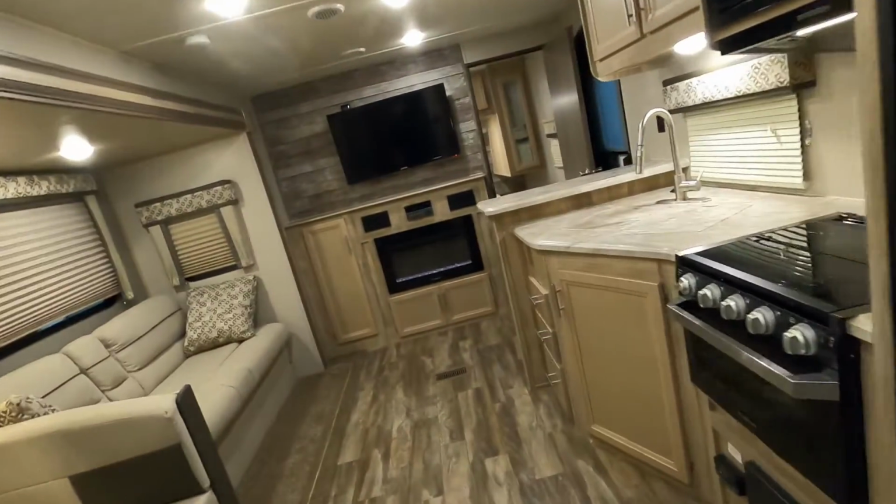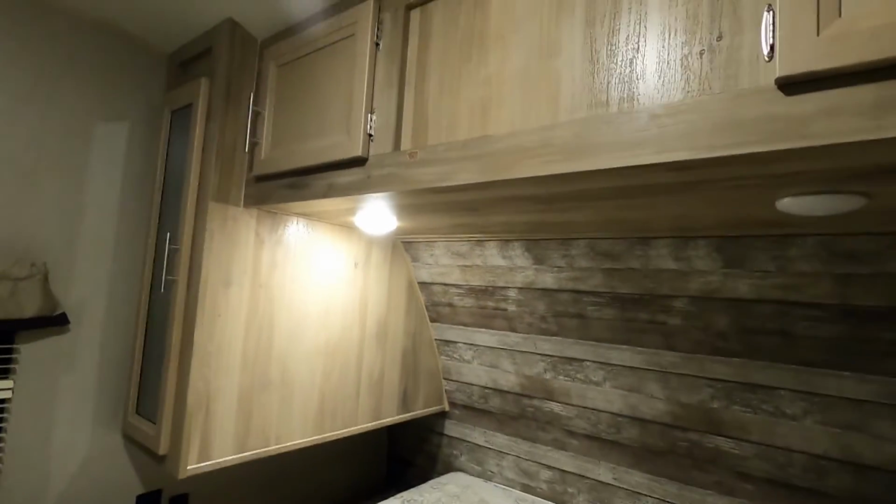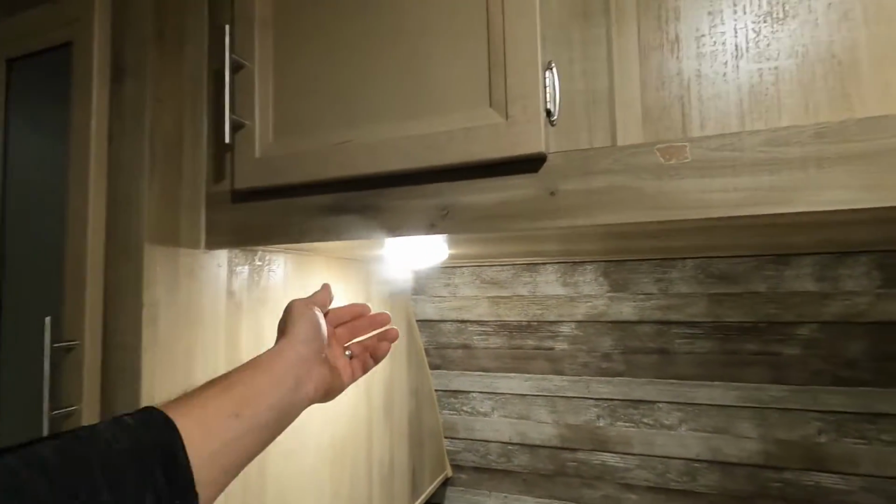I think that about covers everything on the inside. Let's act like we're leaving the campsite and close the unit up. Now anything that I know is individual lighting, like both of these readers in your bedroom, I'll go through and shut off. So I've shut off the lights in my bathroom and bedroom.